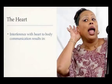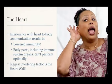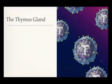So if you have a heart wall, the interference between your heart and your body will be increased. Okay, so you'll have lower immunity there. Your body parts, including your immune system organs, won't be able to perform optimally. And the biggest interfering factor, of course, in this is the heart wall. Okay, the heart's very important, critically important to the proper functioning of everything, and especially your immune system.